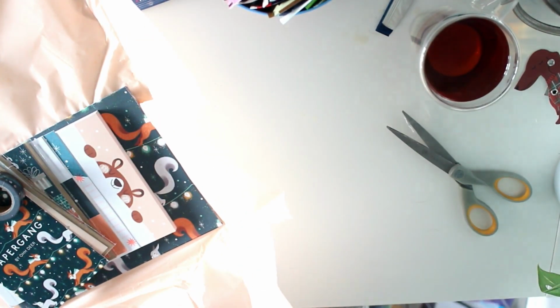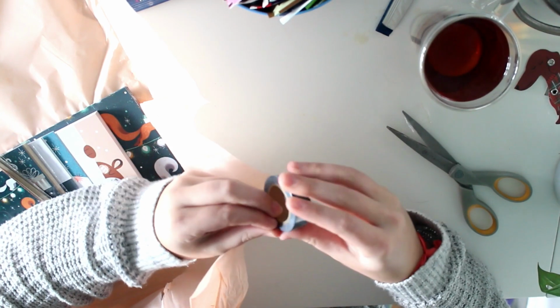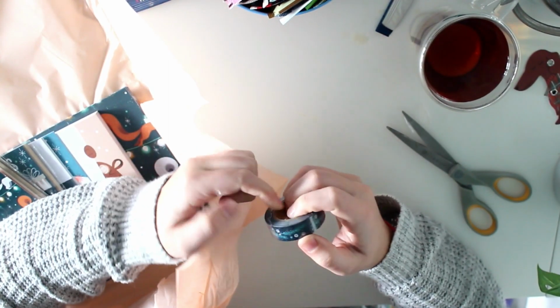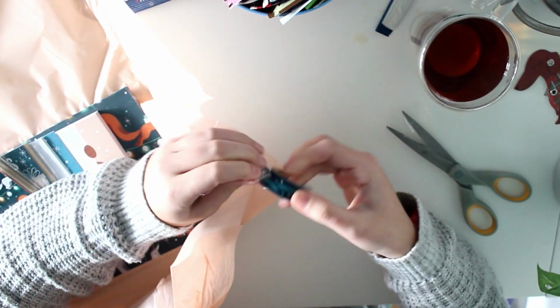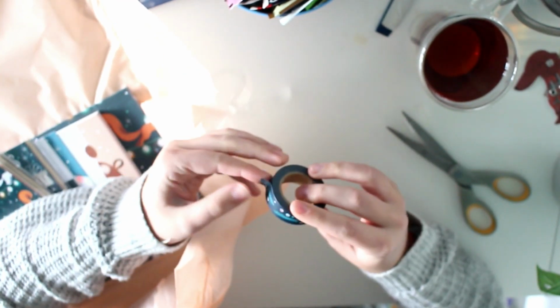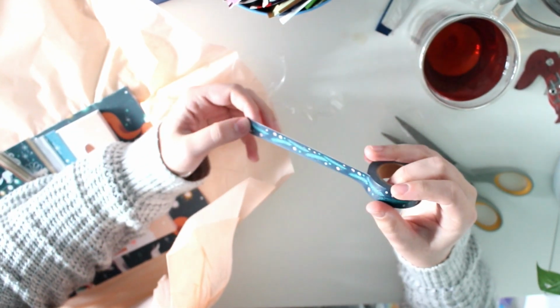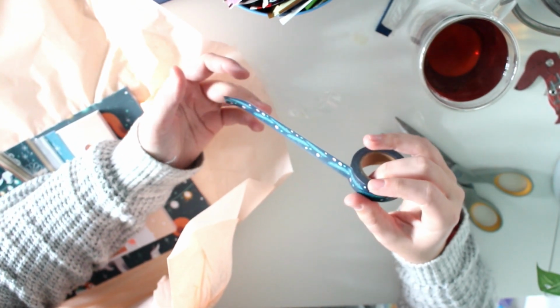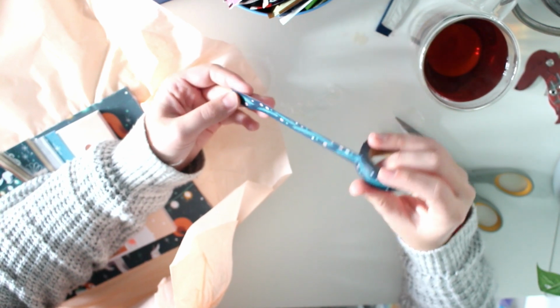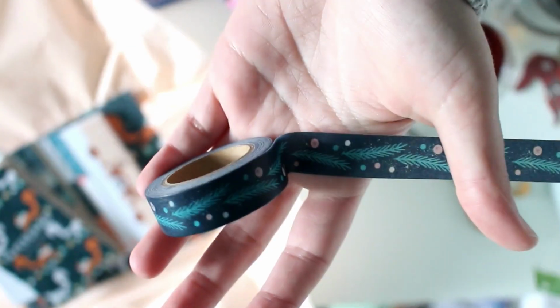Going straight into it. Let me start with this washi tape. We have a quite a fat roll of washi tape. There's a lot of washi on the roll, which I always like. And there's a design on here. I forgot what the word is, but the tree that is the Christmas tree. I don't remember what that tree is called, but you have little branches of Christmas trees and little berries, so it's quite cute.